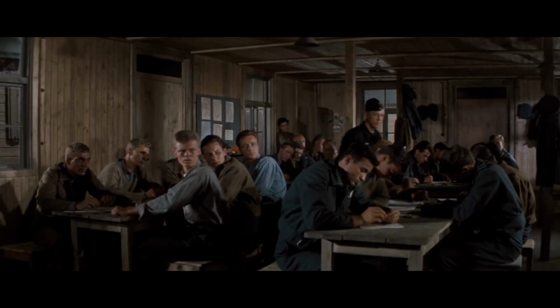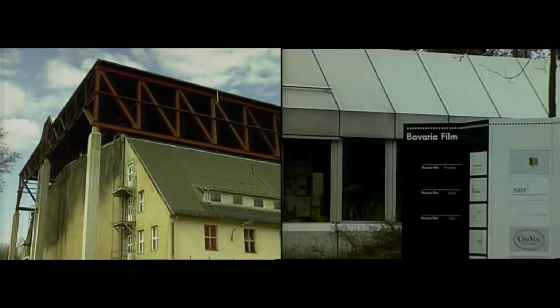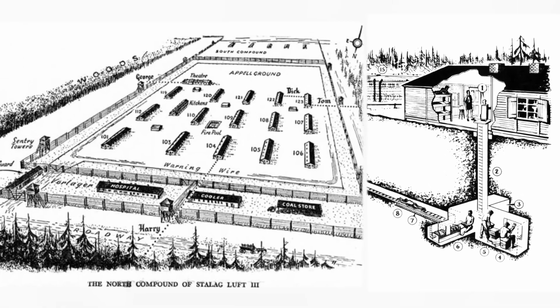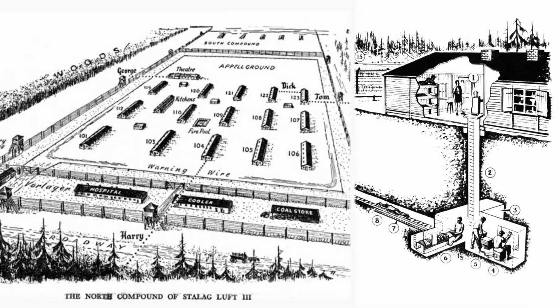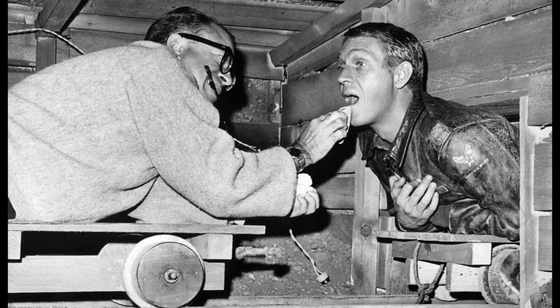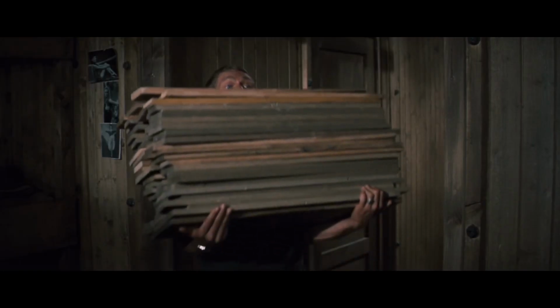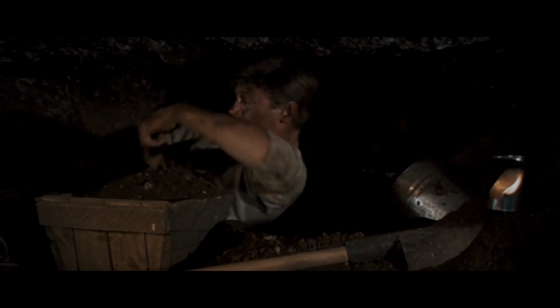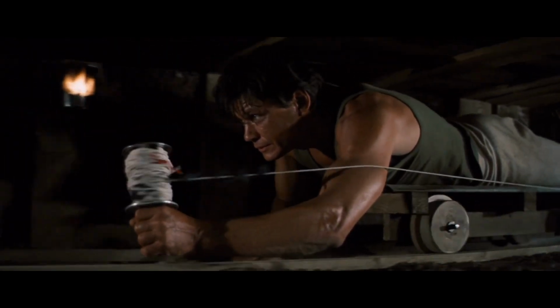The interiors of the barracks and escape tunnels were shot on nearby sound stages located at the Bavaria Film Studios, and were based on actual plans of the Stalag Luft 3 camp, where the actual escape took place. The sets were built to a 1-to-1 scale, which meant that the tunnels were just as deep and narrow as the real ones, and were constructed from a variety of scrap materials including wood, steel, and concrete, while also incorporating authentic props such as tools and ventilation pipes according to the descriptions of the real-life escapees.